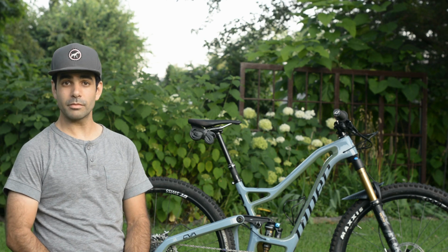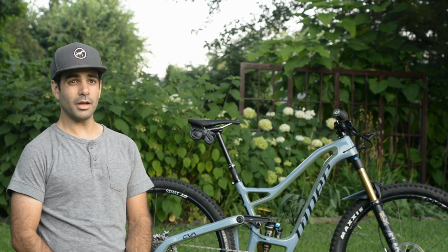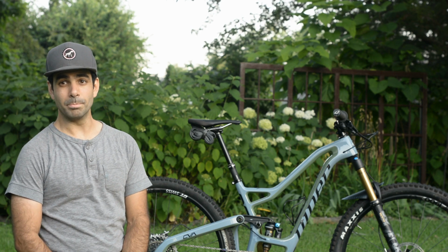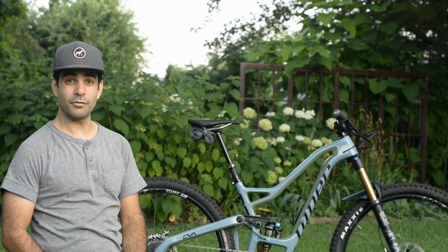The Trek Remedy and the Giant Trance have been two of my favorite bikes. Very similar as far as characteristics, I feel, between those two, and this bike, in my opinion, surpasses both of them capability wise. It's a brilliant bike. Don't get me wrong, both of those bikes are still awesome, and they're right up there on my favorites.